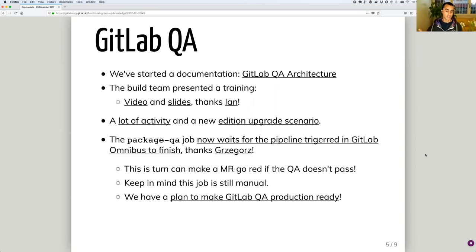And what's great now is that the package QA manual job that you played at the start in your GitLab CE or EE merge request will now wait for the QA scenarios to actually finish. And that was not the case previously, so it was making the job a lot less useful. So now it's great because if your merge request breaks the current QA scenarios, you will have the feedback in your merge request directly.